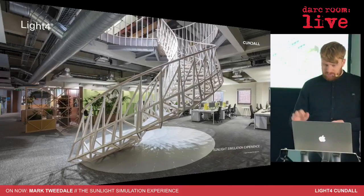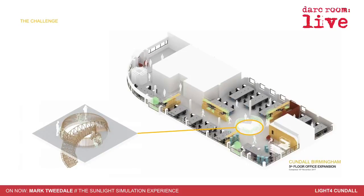So this is our office in Birmingham. We were pretty much bursting at the seams, and we had used all the space we could find to get people into the office, and we just ran out of space. But luckily for us, the tenants above handed in their notice, and the floor became vacant. So it was decided by management that we would take the floor above, and add some more workspace, and also some breakout spaces, and we'd tart it up a little bit.